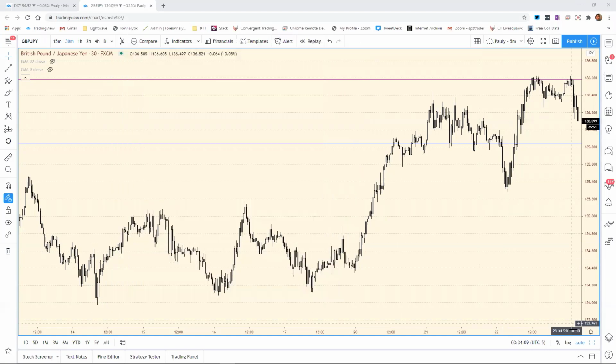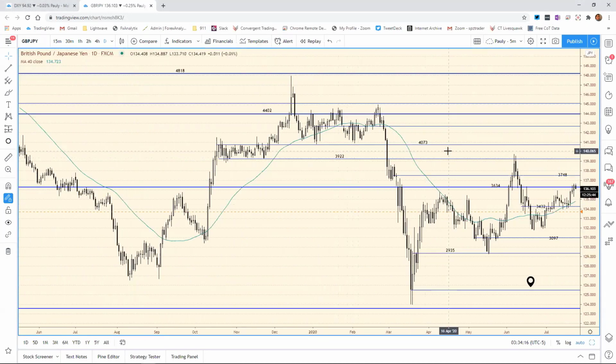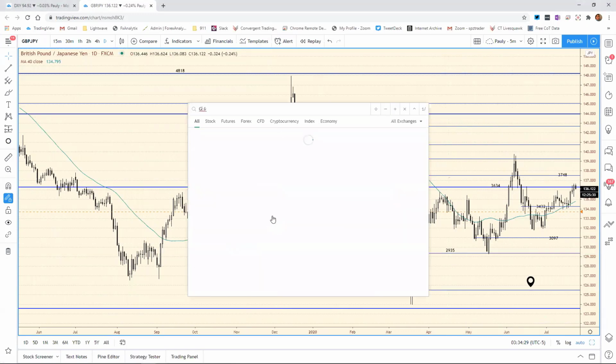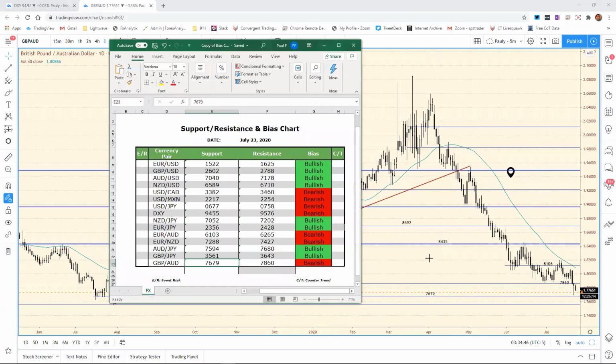And we'll wrap up with the sterling odd. Well, we've already made it down here. We had this as a target from about a week ago or 10 days ago, and we just about tagged it. We didn't quite get there, but just about, which is 76.79, which we did have for yesterday's support. And resistance is going to be right here, 78.60. So no changes there.